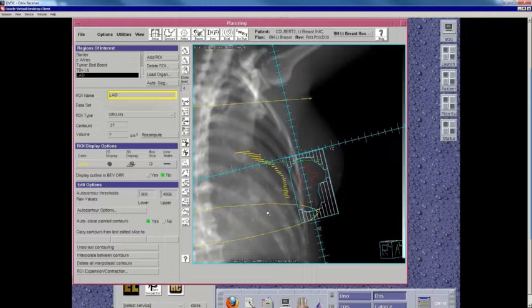So to unpack that, the first question is, do you have any clue in the world where the boost target is? Surgeons vary in their degree of being trainable, and I've worked in many different environments with many different types of surgeons. We're very fortunate at MD Anderson to have some great surgeons who really want to do everything they can to optimize their patients' oncologic outcome. So we have trained them to put in tumor bed clips.